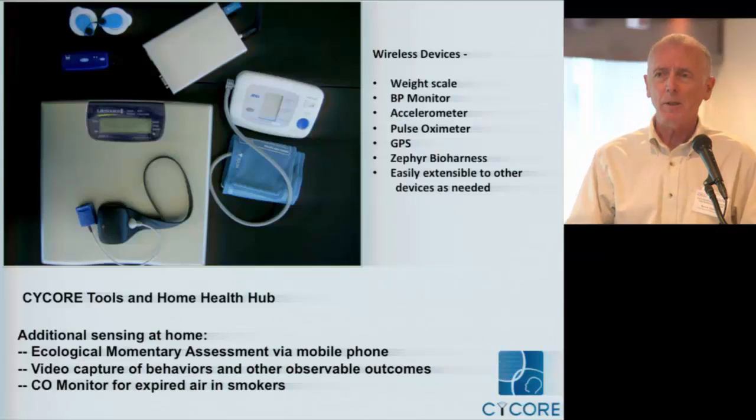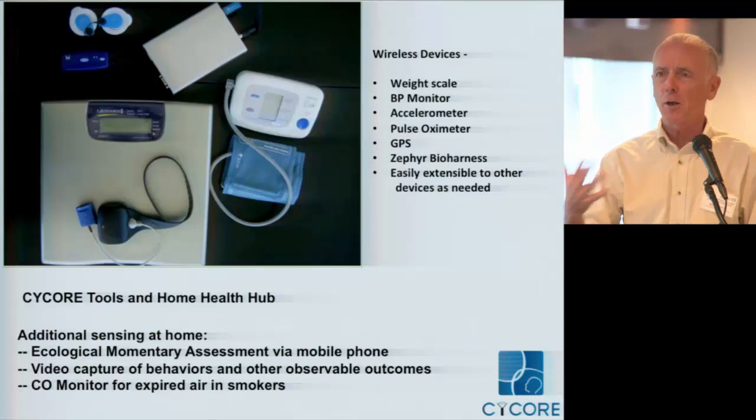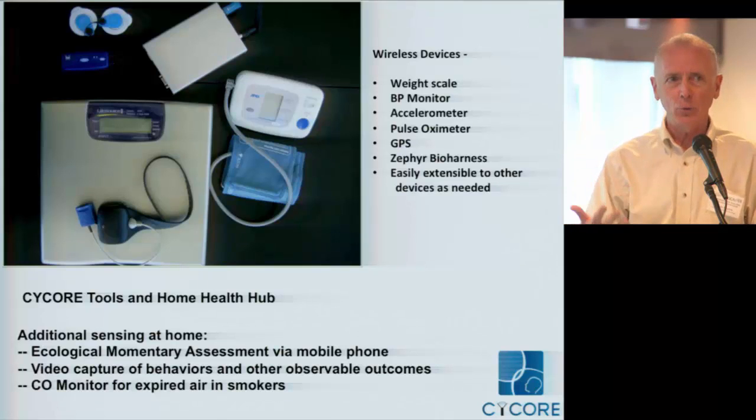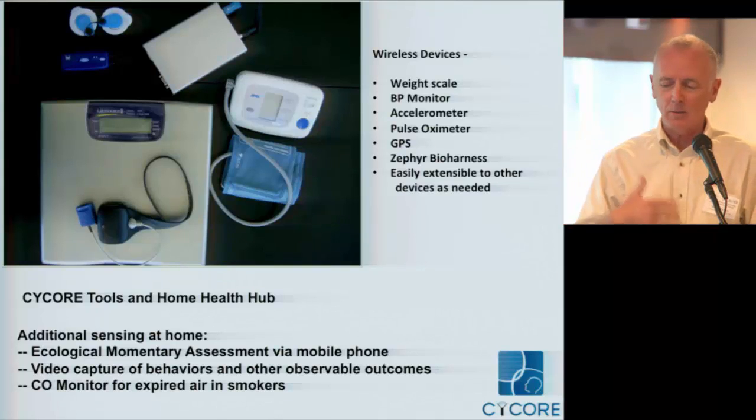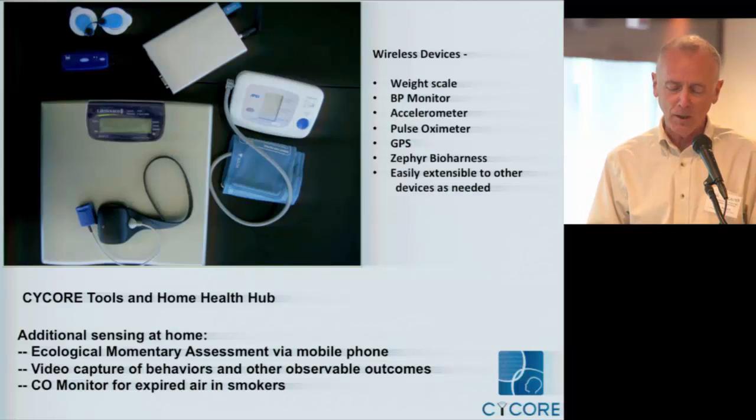So we were able to hit the ground running on this project because for several years we had been working on a generic suite of wireless tools that capture data from weight and blood pressure, accelerometers, et cetera. And this is only one suite of tools. We've been working on a variety of other things, and that's the reason MD Anderson approached us, including ecological momentary assessment using mobile phones and mobile video capture and whatnot.